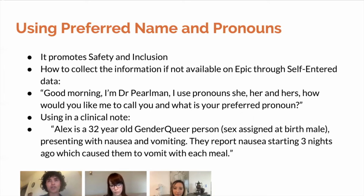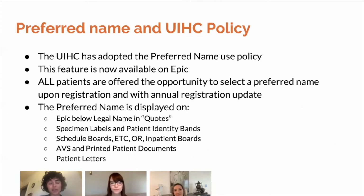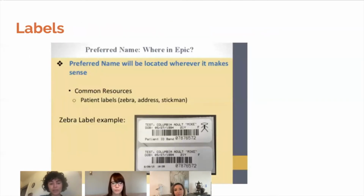And also, we want to create a new culture of being more inclusive, and that means asking everyone their name and pronouns. It might feel a little awkward, but if you join us in trying to change the culture here at UIHC, we would gladly appreciate it. So thank you. And UIHC does have a policy where now people's preferred names can be displayed on Epic, as I showed before, and then also on specimen labels, patient identity boards, schedule boards, etc. I've included an example here.